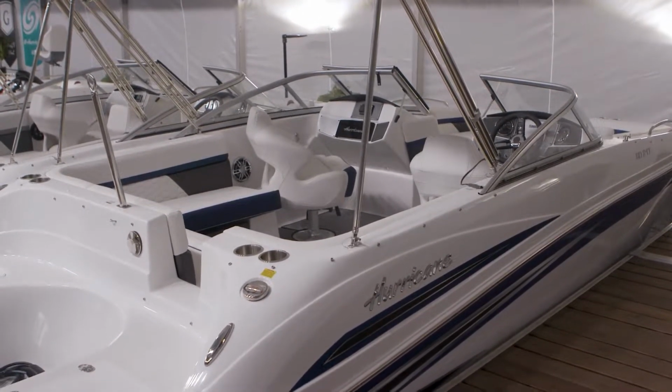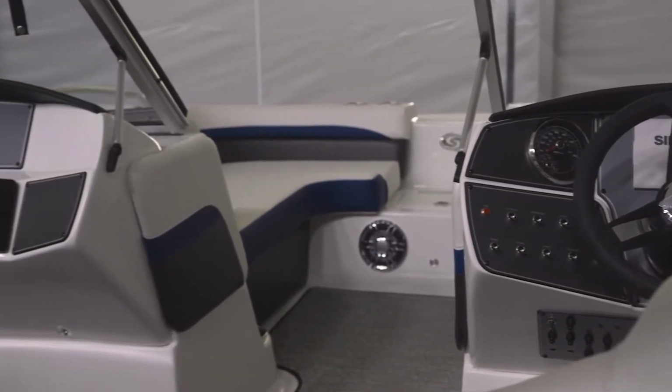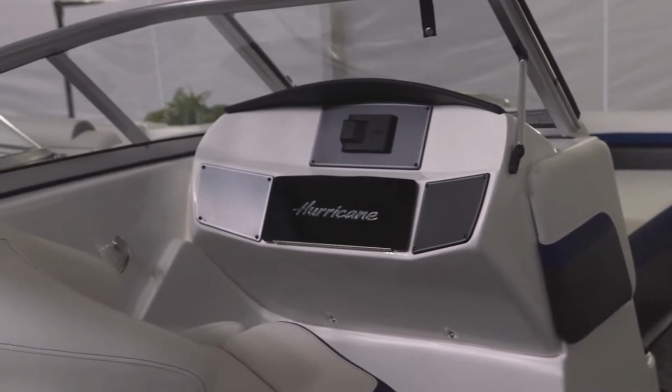This is a boat, stepping it down a little bit in size, but still giving you everything that you and your friends need out on the water to have a fantastic day in the sun. We've got the Simrad display front and center, a fully featured helm. I've got captain and co-captain seating. Again, the bow with the easy entry to the water. And of course, the ski pylon so that everyone can enjoy their water sports.